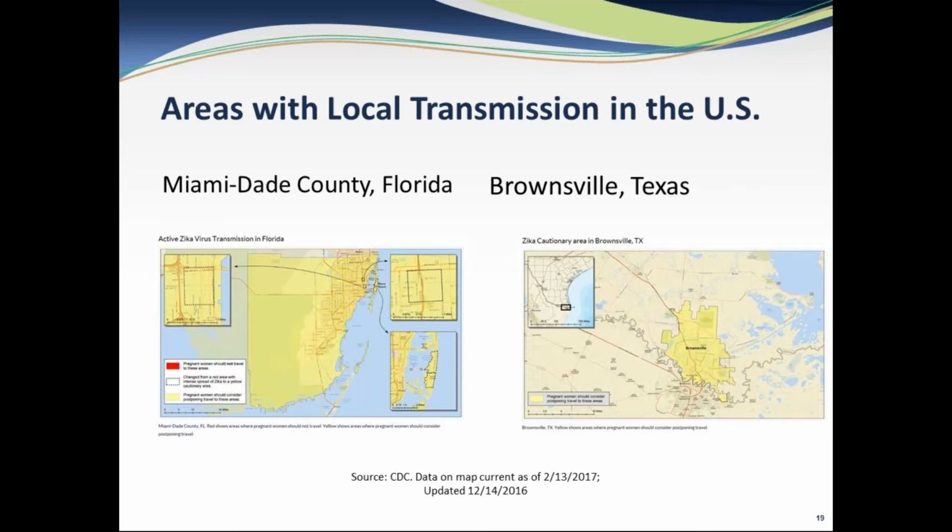So you may have noticed in the last picture, or because you already know about Zika transmission in the U.S., that there is local transmission in the U.S. Both in Miami-Dade County and Brownsville, Texas, local transmission has been reported. To date, these have been the only states that have had local transmission.